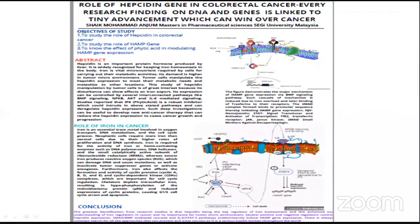Generally, the iron status within the cell is interrelated with the bone morphogenetic protein, which we call BMP6. And here, BMP6 and BMP2 are co-regulated with iron overload by binding with the hemojuvelin protein. It initiates the SMAD pathway, and this SMAD pathway regulates HAMP gene expression.